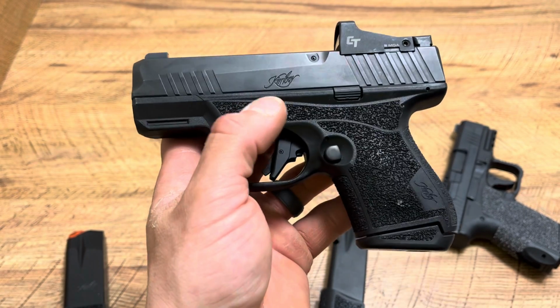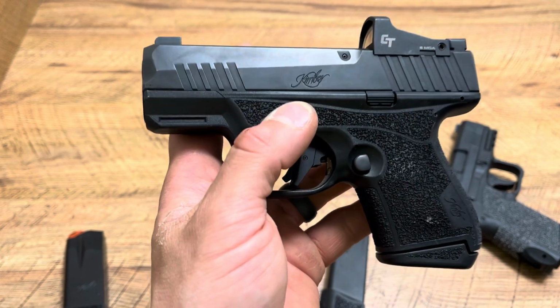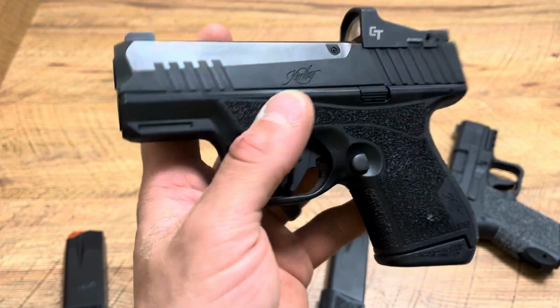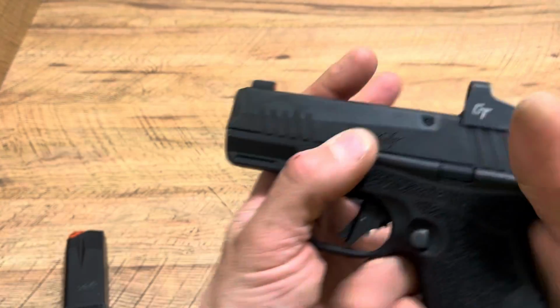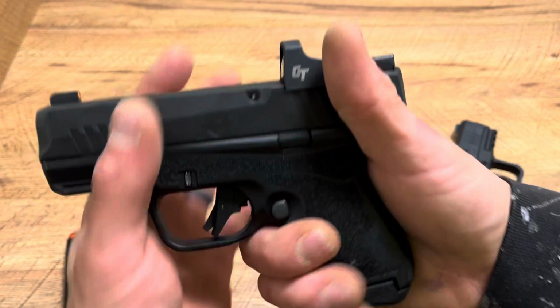It's eaten Underwood Extreme Defenders, second generation Gold Dots, HSTs, and then the rest just remanufactured target ammo, believe it or not, and it ran flawlessly, right? So I absolutely love this handgun. Don't have my holster for it though, so I can't start carrying it yet.